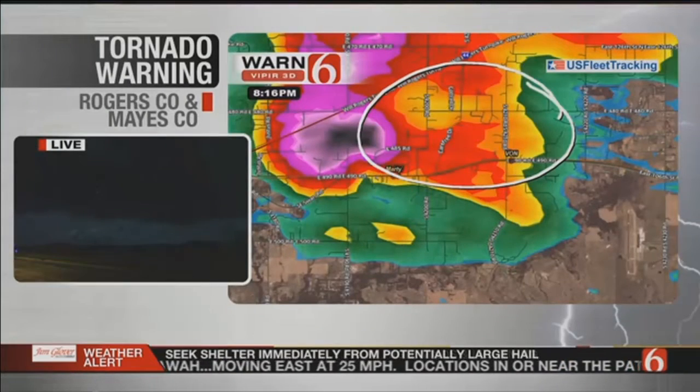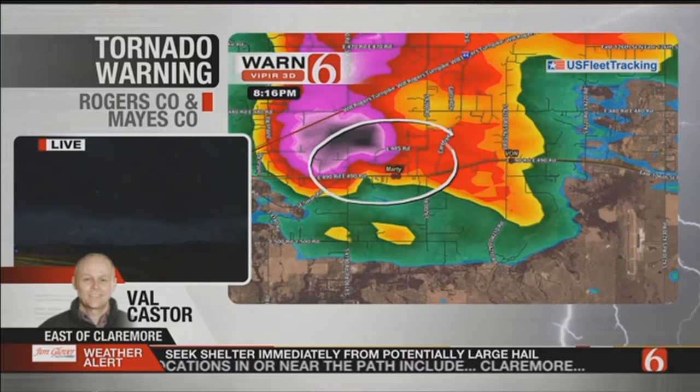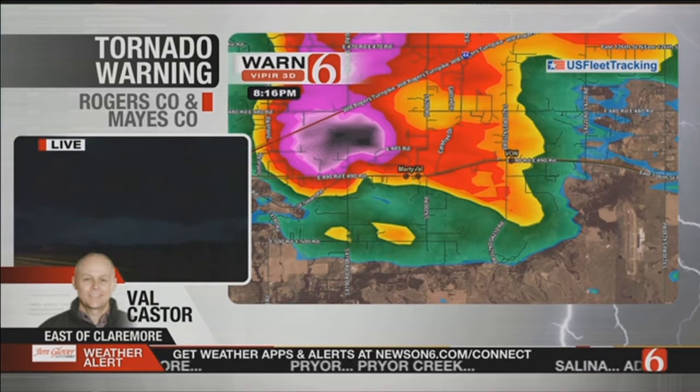This is Val, I'm seeing debris to my north. Not a huge area. There's no funnel at all. There's no condensation funnel, but I see debris. I don't know if it's leftover debris, but there's definitely debris in the air. And that is north of Highway 20, probably three-quarters of a mile or a little more, maybe.